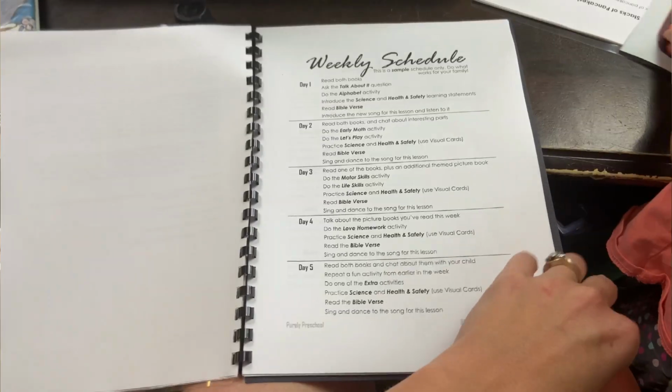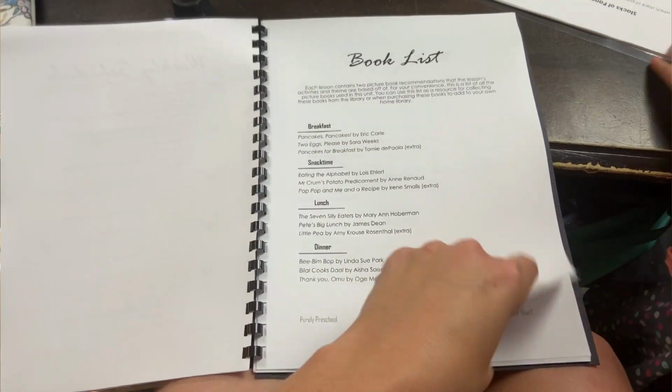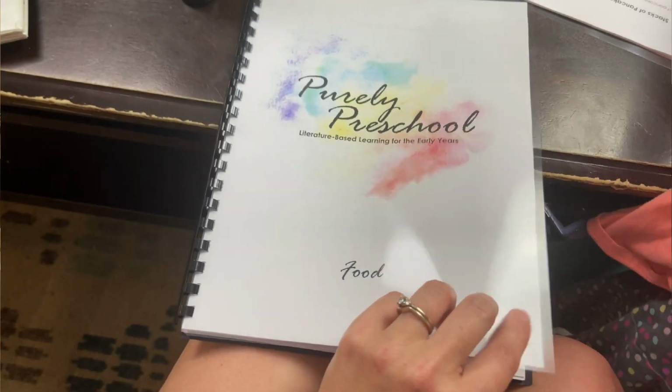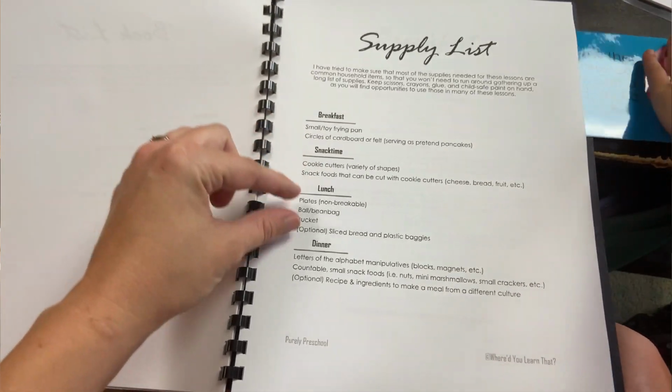They do also include book lists that will tell you each book that you're going to need for each of the weeks, as well as maybe some extras if there's anything fun that they include. And they have a similar list that will give you supplies. Again, because they wanted to make this as open and go as possible, the supplies that you'll need are very, very limited, but they have listed those out for you in case you would like to prepare in advance.